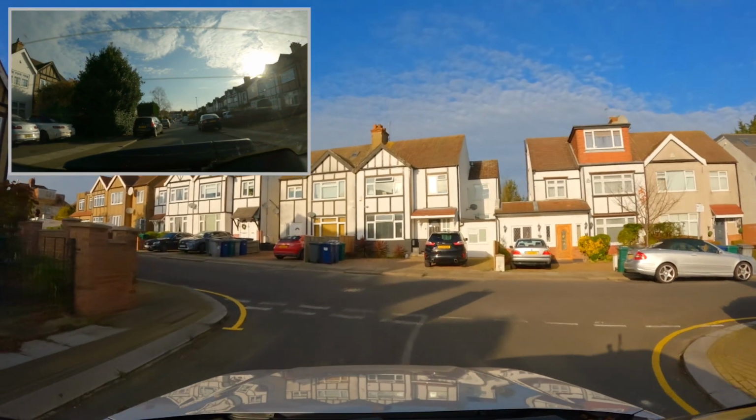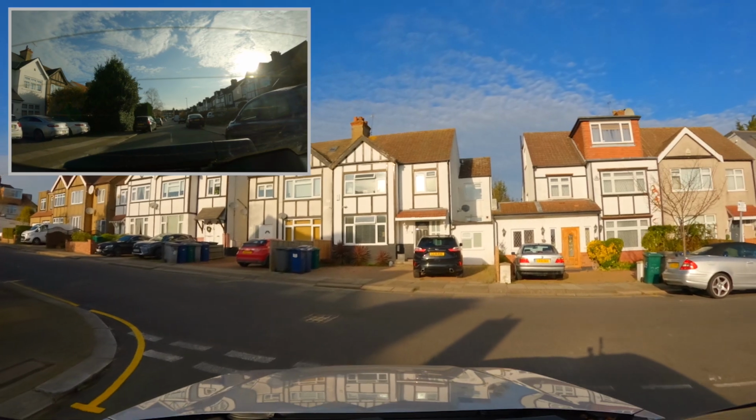Junctions, turning right at the beginning. We've moved off from a horrible position. You're turning right, and it's quite a tight road. There's a parked car on the left. You didn't consider bringing your car a little bit to the left. You just straddled the road and then turned right and kind of cut the corner a little bit as well. Just could have done better there. It's just something to think about.